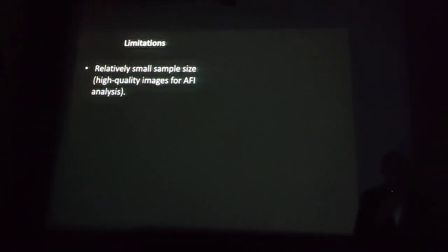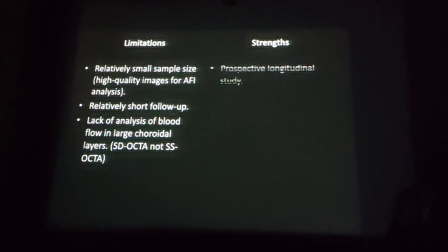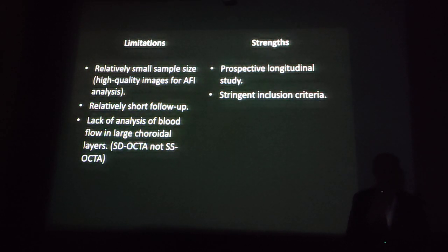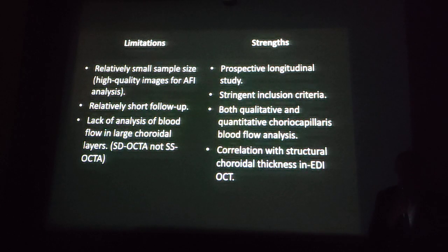The limitations of our study include a relatively small sample size, a relatively short follow-up, and lack of analysis of blood flow in the large choroidal vessels because we used a spectral domain imaging machine, so it's not going to be able to give you a good enough picture of the larger choroidal vessels. The strengths of our study included a prospective longitudinal design with about 9-month follow-up, and stringent inclusion criteria. There was both qualitative and quantitative choriocapillaris flow analysis, and we correlated with structural choroidal thickness in enhanced depth imaging.